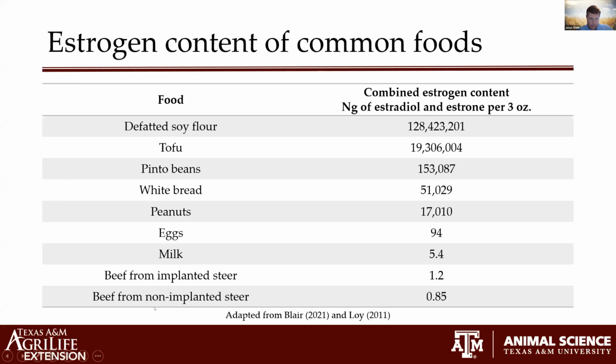In this list, and this doesn't necessarily mean that they're the lowest of all foods, but if we look at nanograms of estradiol and estrone or their equivalents in estrogen-like compounds, we go from roughly 1 nanogram per 3 ounces up to a little over 128 million nanograms per 3 ounce serving for soy flour, 19 million for tofu.